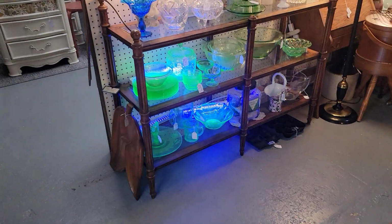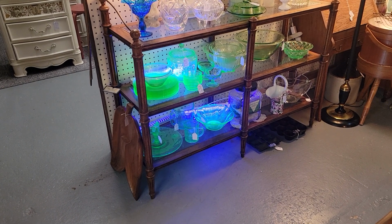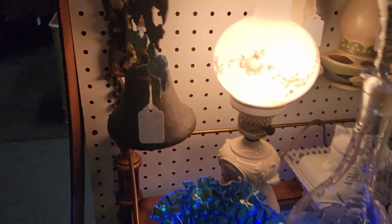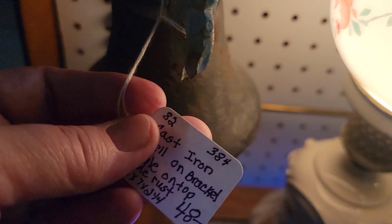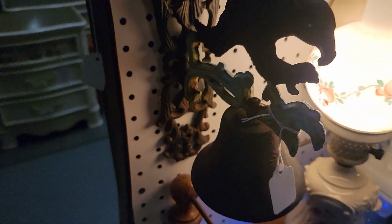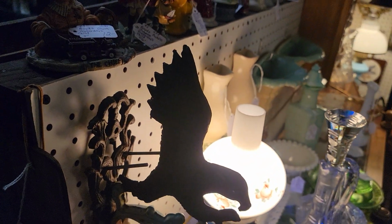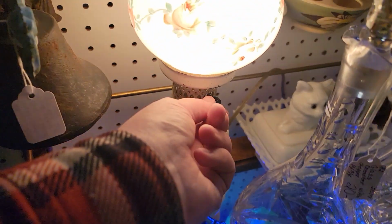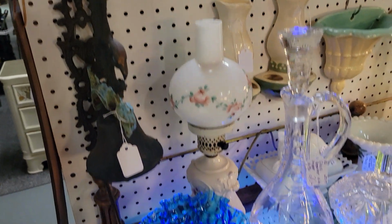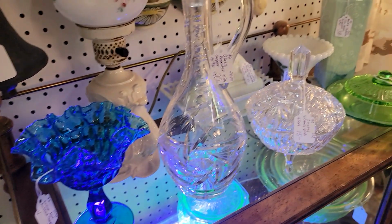And you can see she also has a black light in her booth to showcase some more uranium glass pieces that she has as well. So $48, and then 20% off of that. It's a cute little lamp. I'll show you that with it off so you can actually see, and I'm not blinding you all.